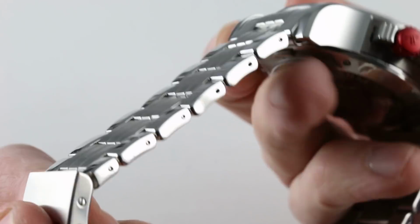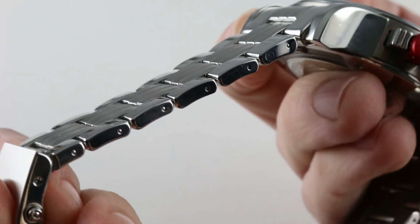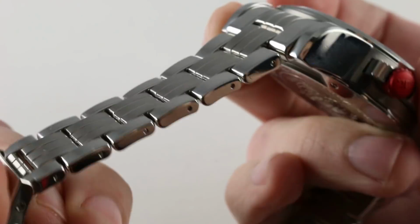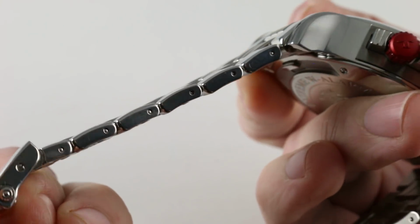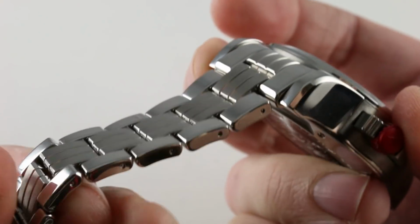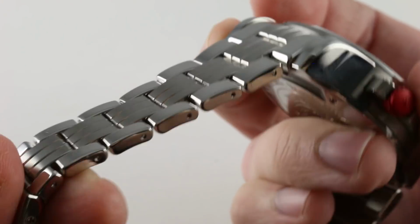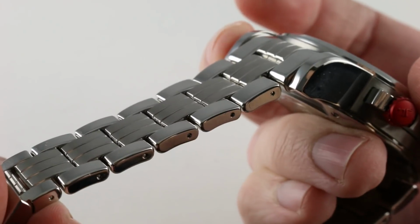Now, one feature that does show some of the age of this inherent design is the use of pins and sleeves. Now, Patek still does that with the Nautilus, but for almost everyone else, time has passed this system by. Today, screws are used on most premium bracelets. It doesn't affect the feel of the bracelet, which feels quite hefty and tough, and in service, these have proven to be very durable and secure.